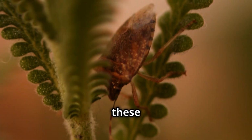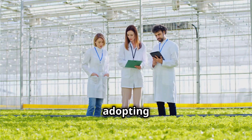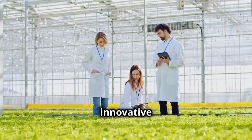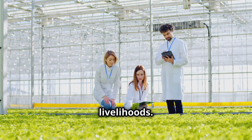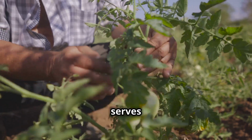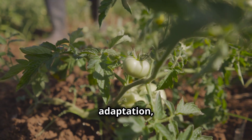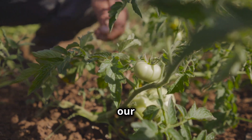Remember, understanding these pests is the first step in managing them effectively. By adopting a multifaceted approach, combining traditional knowledge with innovative solutions, we can mitigate their impact on our lives and livelihoods. The brown marmorated stink bug, for all its nuisance, serves as a valuable reminder of the importance of observation, adaptation, and our ongoing quest to coexist with the myriad creatures that share our planet.